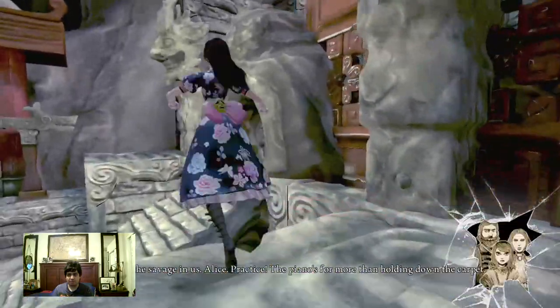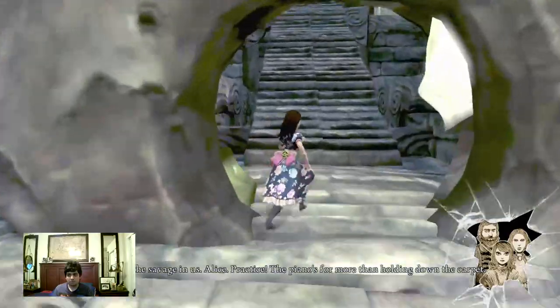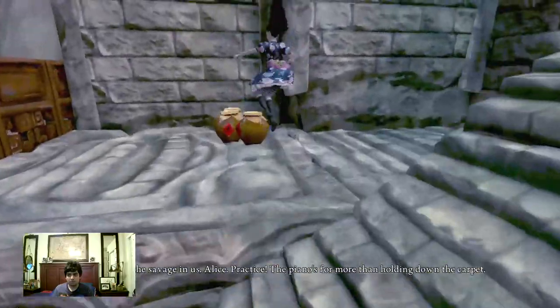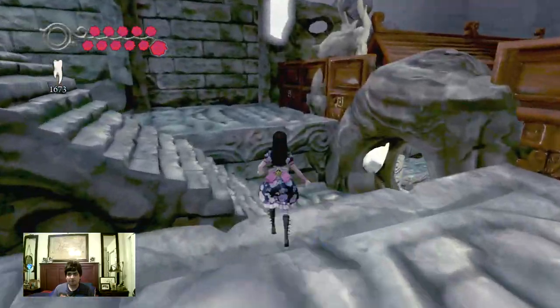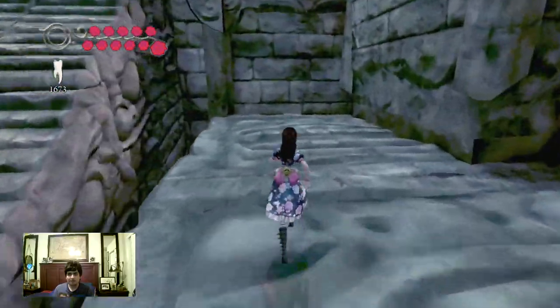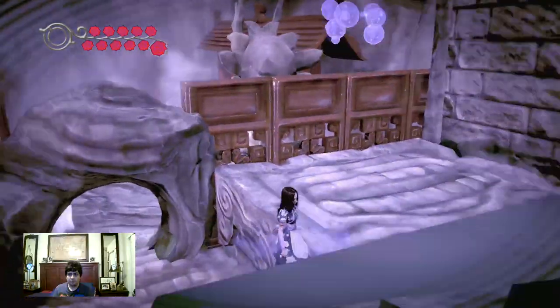Music soothes the savage in us, Alice. Practice! The piano's for more than holding down the carpet. Alice has been practicing the piano in her past. Recently.